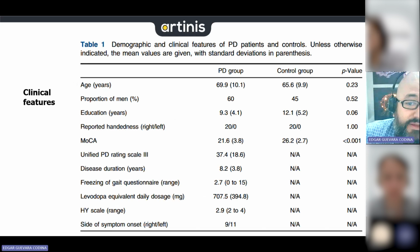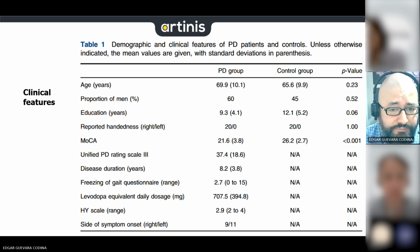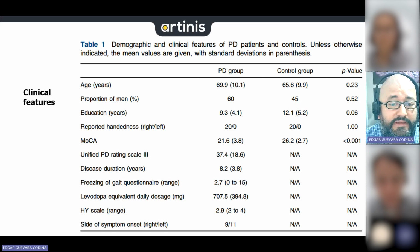These are the clinical data from our population. We can see that the controls are very well matched. There is a significant difference in cognition. As expected, our group with Parkinson's disease presented a slight cognitive impairment, which is also one of the hallmarks of the disease.